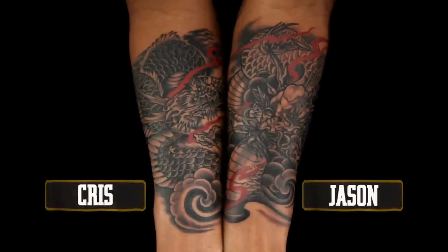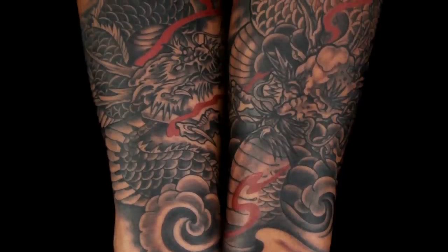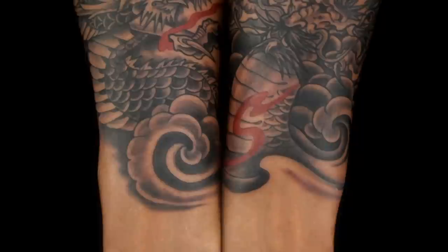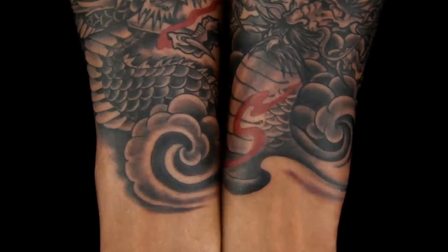How did you guys collectively land on this concept? We both decided we were gonna do Japanese dragons. Overall, it's one piece. Obviously, you see the red flame that trickles from one side to the next. Other than that, there's not a whole lot of interlocking. I think you totally miss working together on the bottom, on the ending of the tattoo. Could have easily found a way to flow those two things together with loose shapes.